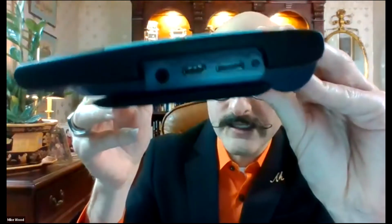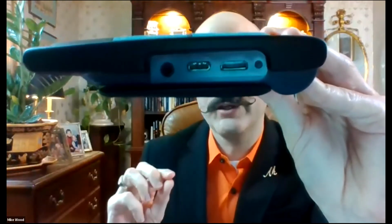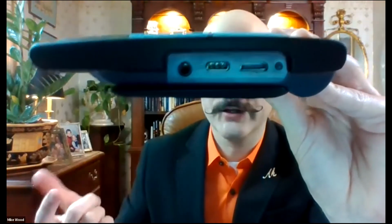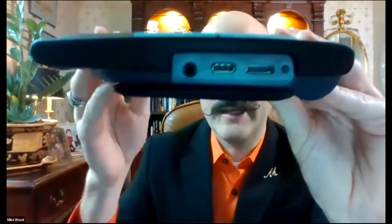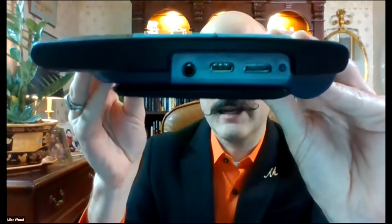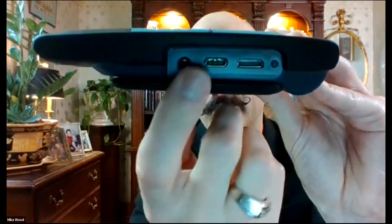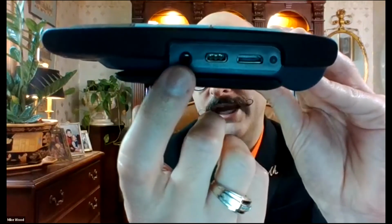As far as ports, on the left-hand side, if you're looking at the unit, is an LED light that lets you know the charging status. While it's charging, it will show red if it needs to be charged, and green when it is fully charged. Below that is a mini HDMI, which comes with the cable. Below that is your USB-C, and below that is your audio jack.